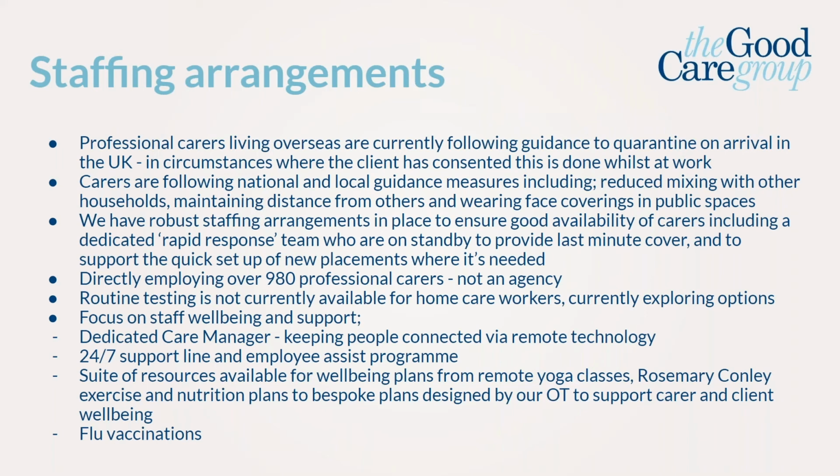It's both fortunate and unfortunate, but research has confirmed that home care workers are at no greater risk of getting and therefore transmitting COVID-19 than the general population. Whilst that's reassuring to some degree, it does mean that routine testing is not currently available for our carers. We are presently exploring opportunities for private testing arrangements, although we also understand that testing at airports is likely to be available soon, which is encouraging.